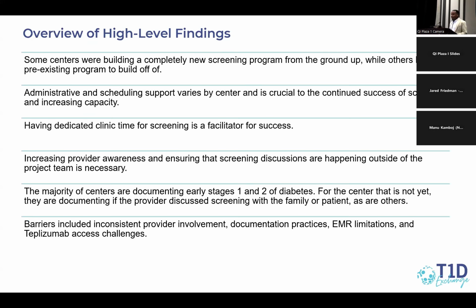And some of the high-level findings that we found through these discussions were centers were building a completely new screening program from the ground up. So they didn't have an infrastructure that already existed. It was something that was started pretty fresh. And then administrative and scheduling support varies by center, and it's crucial to continue success of screening and increase capacity, and then increase provider awareness and ensure that screening discussions are happening outside of the project team is very necessary. It's always great to have initiatives and projects, but if you don't have buy-in from your team, it's often hard to get results.